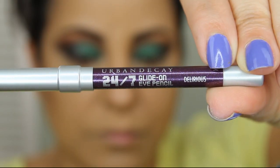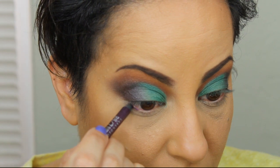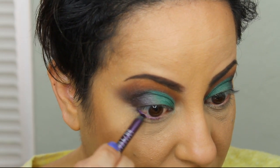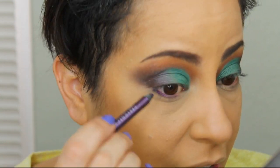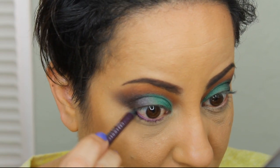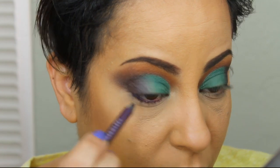So I think for my lower lash line, I'm gonna add that purple Love Parade color all along it. But before I do that, I'm gonna add some Urban Decay Glide On Pencil in the color Delirious. And I'm gonna put this all along my lower lash line as a base because I kind of want it to be a bit more purple. Because over here it's like a black shadow with like a purpley reflect, so it doesn't look as intense of a purple as I would like. It looks a little bit gray or silvery, and I really want to bring out that color.